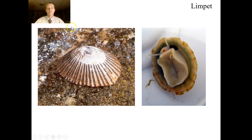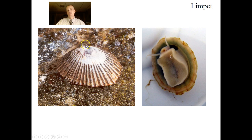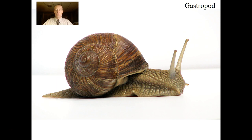So this is a limpet, and this would be the bottom of the limpet. This is the top of the limpet. It has the ability to adhere to rocks, and then the shell forms a protective layer around it. This is an example of a gastropod. So this would be just a common snail.